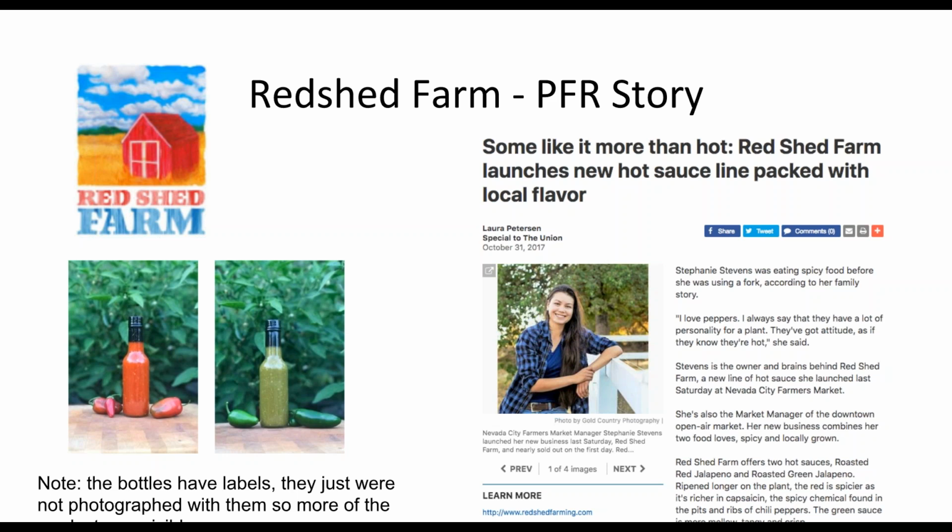And just to really emphasize, since this hot sauce was bottled, but it was kept refrigerated and sold to stay refrigerated, it wasn't shelf stable, so it didn't need a cannery license. So that's why she only got the PFR permit for her product. I just want to really emphasize that. So we don't have any outstanding questions on that, so I'll just continue.